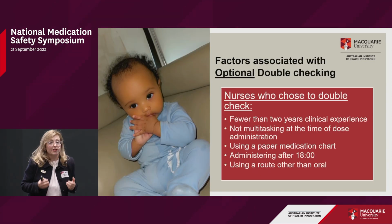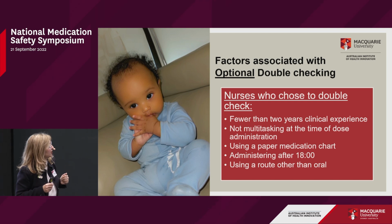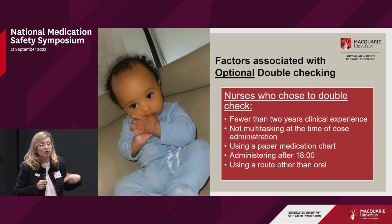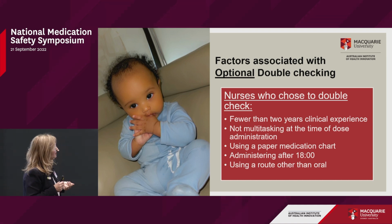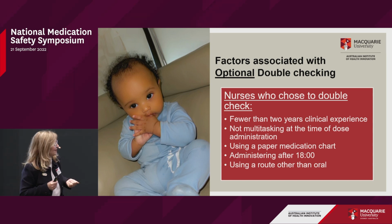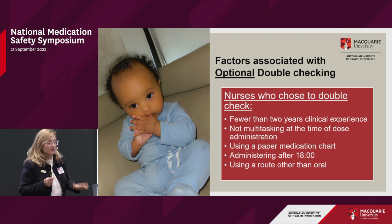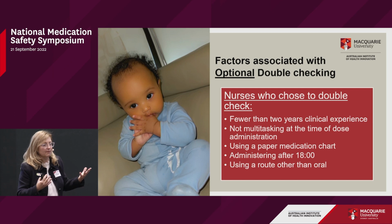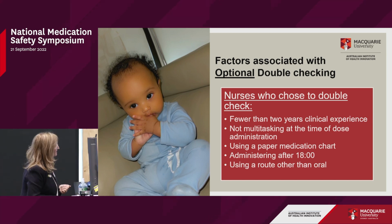Factors associated with optional double checking was that nurses who had fewer than 2 years experience were more likely to get a double check done. If they weren't multitasking at the time, they were more likely to double check. If they were using a paper medication chart, if they were administering after 6 in the evening, and if they were using a route other than oral. So all those sort of factors suggest having a little bit more time and recognising perhaps you don't have the experience and you need some support in that process.